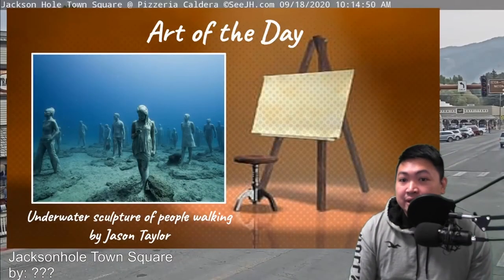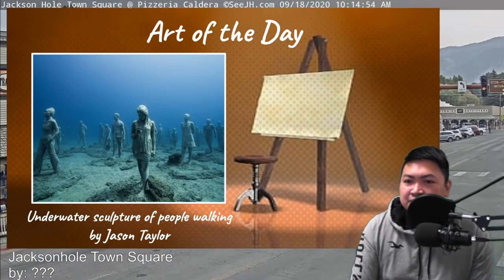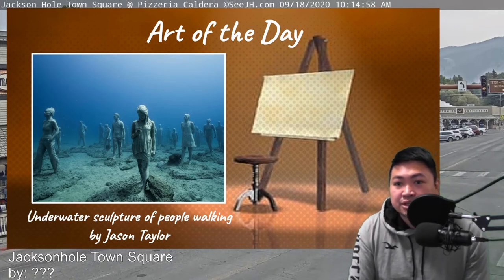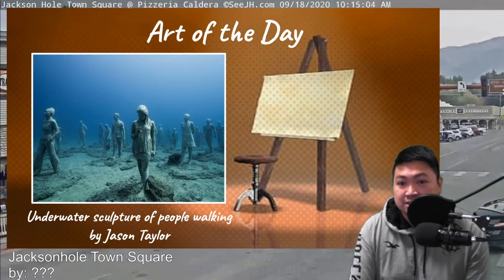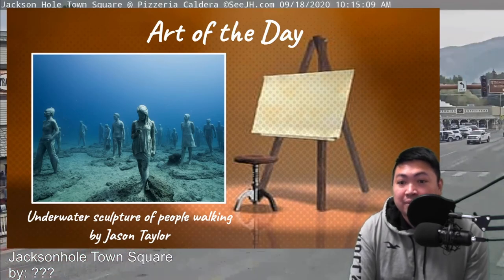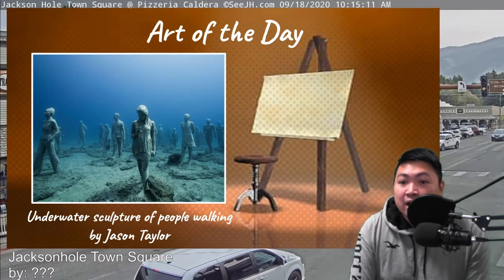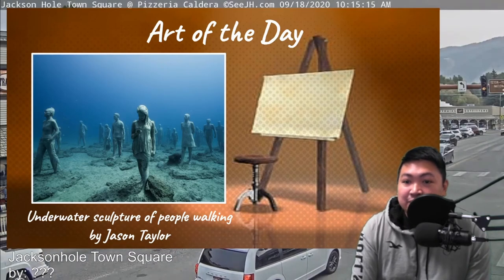Jason Taylor became the first of the new generation of artists to shift the concepts of the land art movement into the realm of the marine environment. He gained international notoriety in 2006 with the creation of the world's first underwater sculpture park, situated off the west coast of Grenada in the West Indies. Now it's listed as one of the top 25 wonders of the world by National Geographic. The park was instrumental in the government declaring the site a National Marine Protected Area.